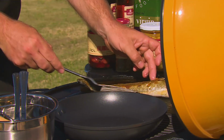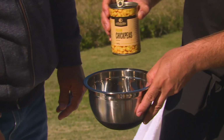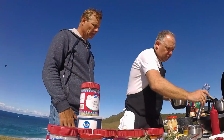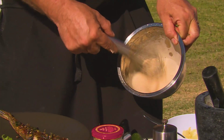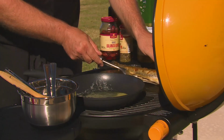Yeah, it's looking good. So next thing I'm going to do is make the dressing for the salad. Add a little bit of juice from the chickpeas. Okay. And now what I'm going to do is grab my whisk, and we're going to give this a little bit of a stir, just like you would whip egg meringue. Next thing I'm going to do is make a beurre noisette, while the fish is still cooking just beautifully.